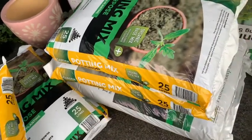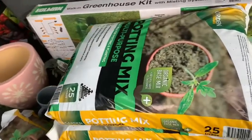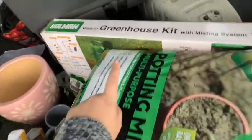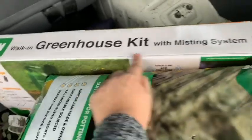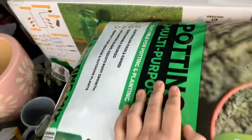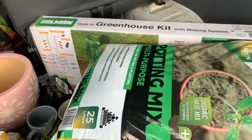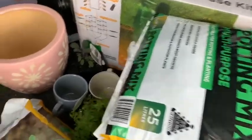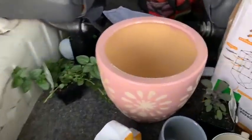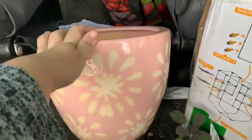I'm addicted. Okay, so it's Mother's Day here in Australia, and I got given a Bunnings voucher. So we got a greenhouse. Has a misting system. I don't know that I'll use the misting system, but I definitely wanted that size greenhouse. We've got a couple of herbs to go in my herb garden, and we picked up this pot today.